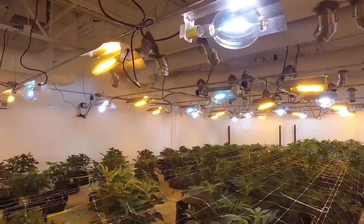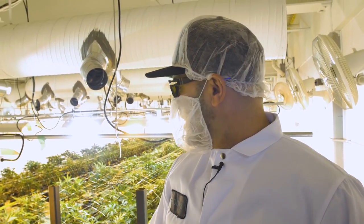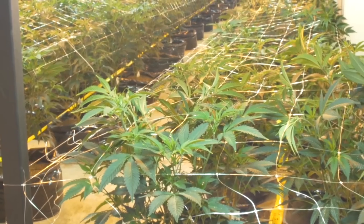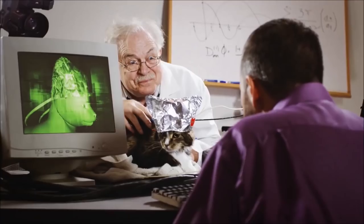This is a 50 light bedroom. Once these guys are probably another foot and a half taller, they've grown through the canopy, they're gonna flip this whole room and put it right into flower.